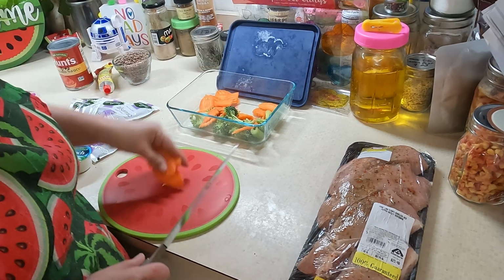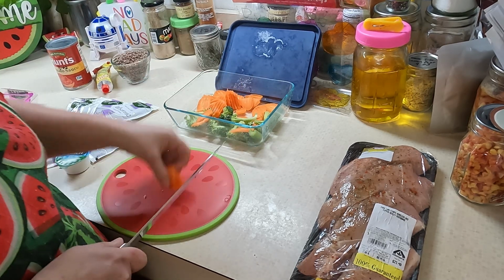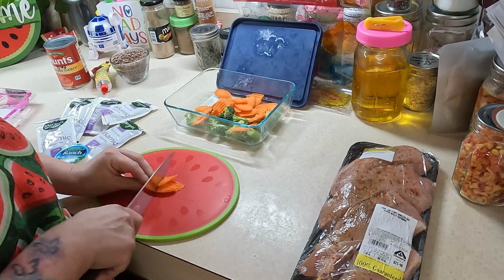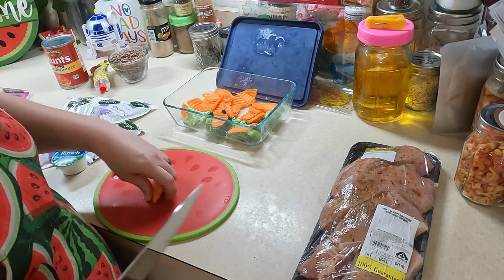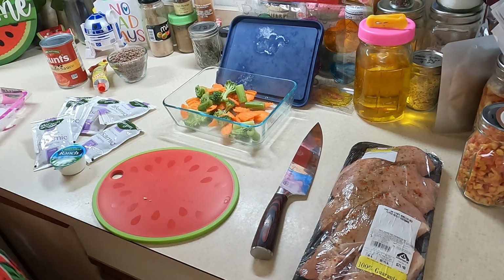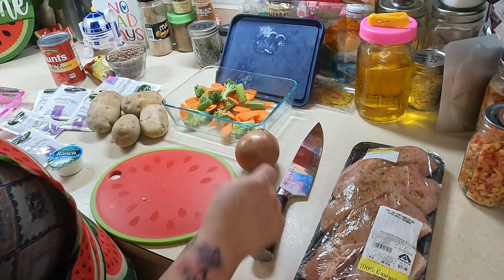Sometimes working with what you got is just learning to stretch it. Like, yeah, I could have given that to the kids to munch on. They might have eaten it. They at least would have eaten the carrots, you know. But sometimes it's fun using something new you get and trying to incorporate it in cooking. So I'm going to cut that up. Some of our veggies. I also have some potatoes here that we're going to add, as well as an onion. And then some of this pork.